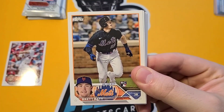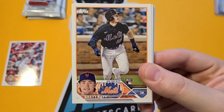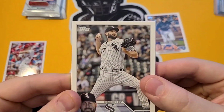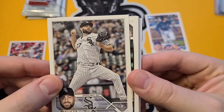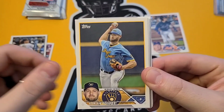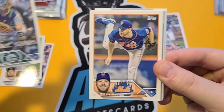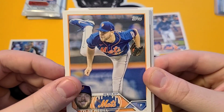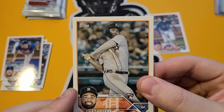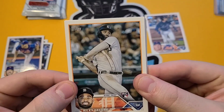Edmund. Hey, Brett Baty from the Mets. He's a very good player. We'll sleeve that one up. I have some of these coming in because I bought them on Facebook. Some of these bigger name rookies, but that's a nice one. We have a Perez, Roberto Perez, Hosser, Cal Raleigh. He was a really good player last year. Oh, hey, Riley Greene, another great player from last year who was making his rookie debut this year. Awesome. Riley Greene, very nice.